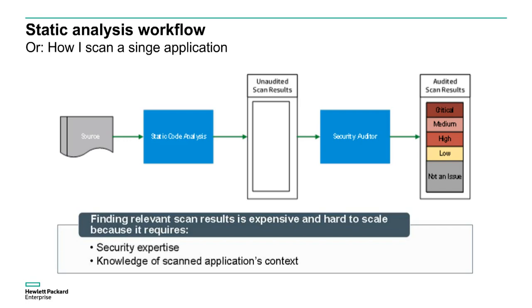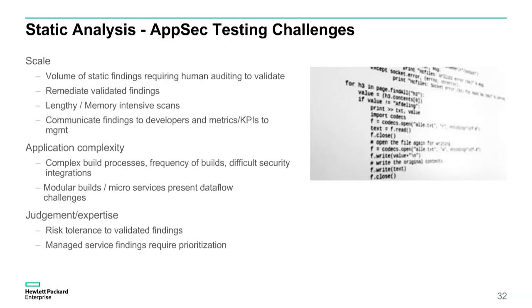Oops, I did not mean to hit that. Go back.